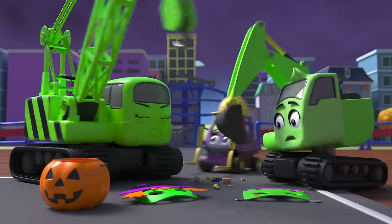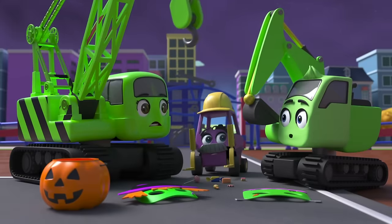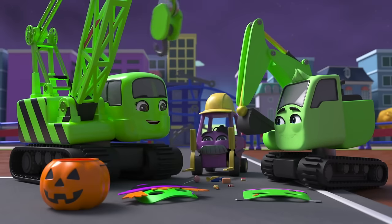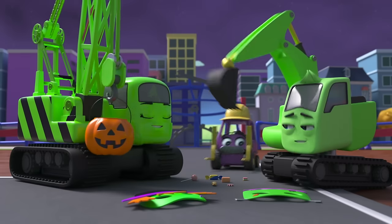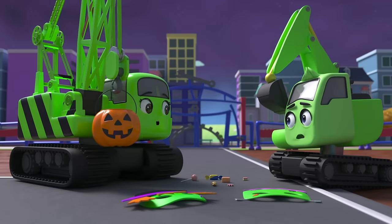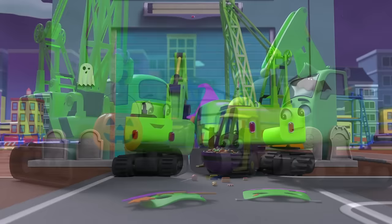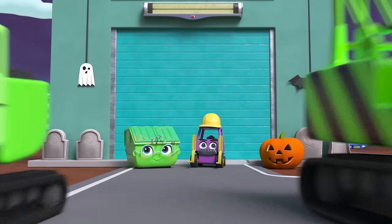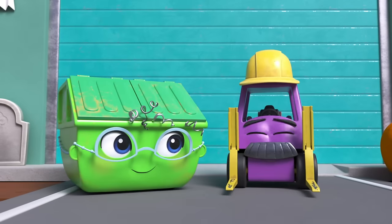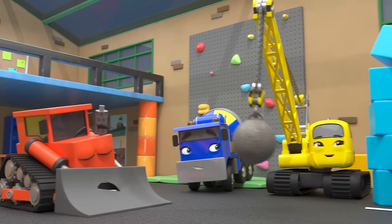Oops. Oh dear. Mr. Rubble found them. He caught them playing instead of working. But aw, he's brought them some more sweets. Mr. Rubble is a big softy, really. Now he's letting Digley and Dazey go trick-or-treating. Happy Halloween, everyone.